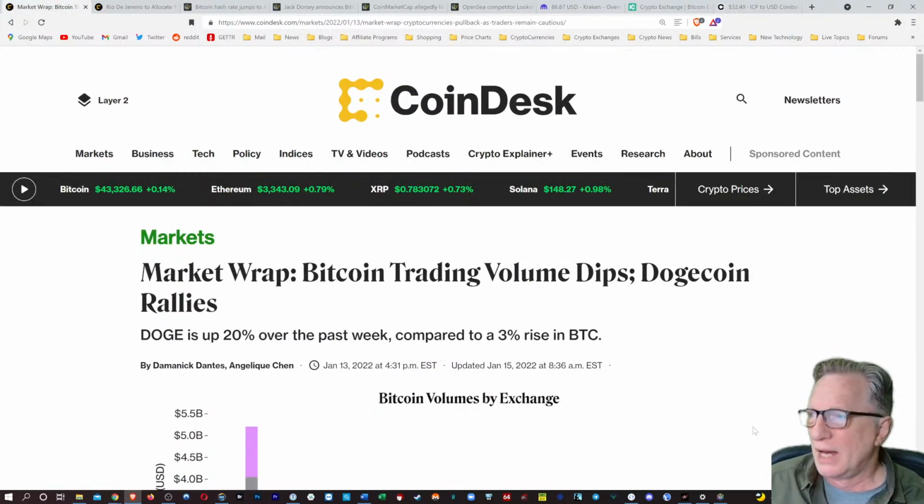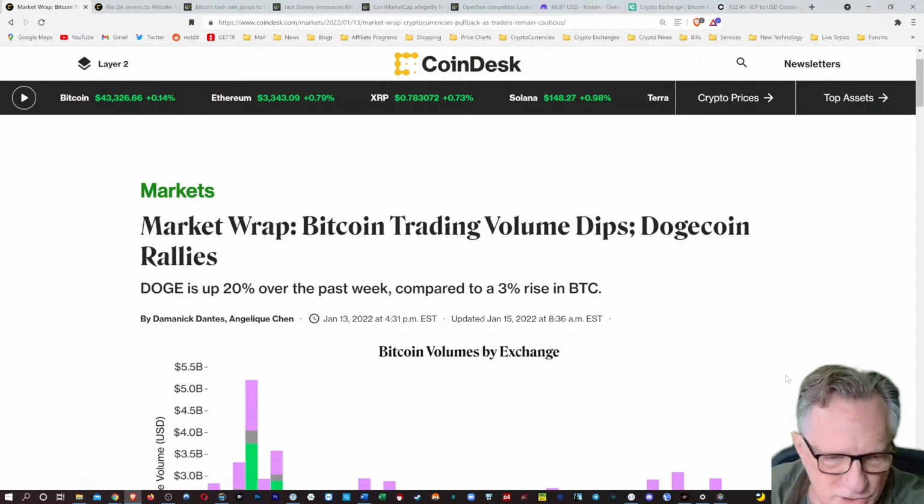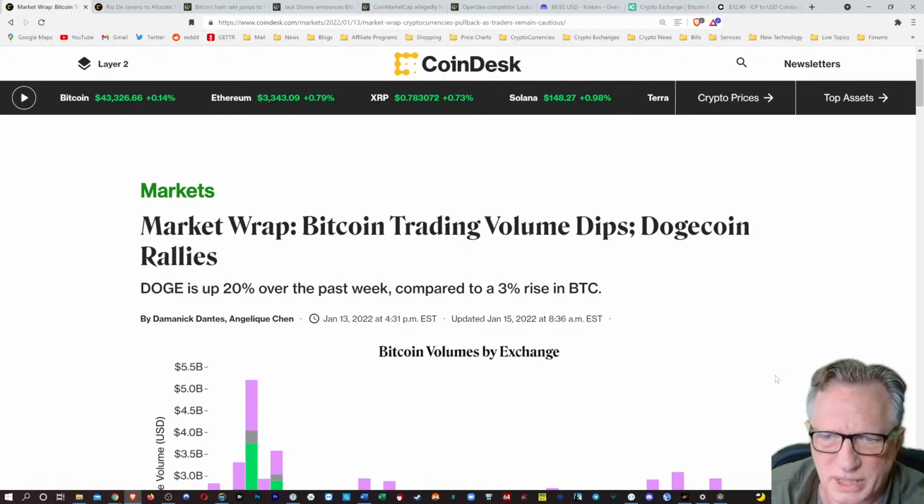Market wrap. Bitcoin trading volume dips, Dogecoin rallies. Dogecoin rallied a couple days ago because Elon Musk tweeted something in the middle of the night that he was going to be accepting Dogecoin for trinkets on the Tesla website. You can't buy a Tesla with Dogecoin, but you can buy some meaningless trinket of merch on their merch store, and they accept Dogecoin natively, I guess. So I guess that's something.